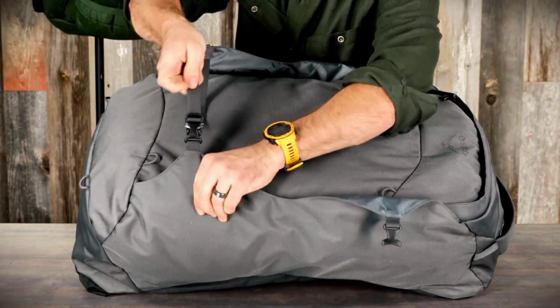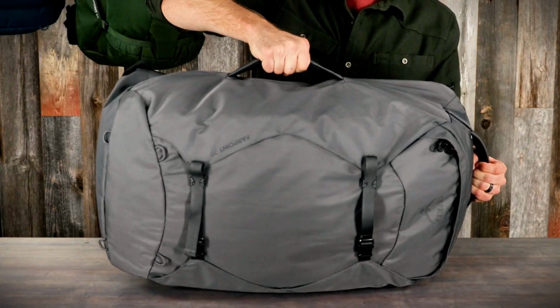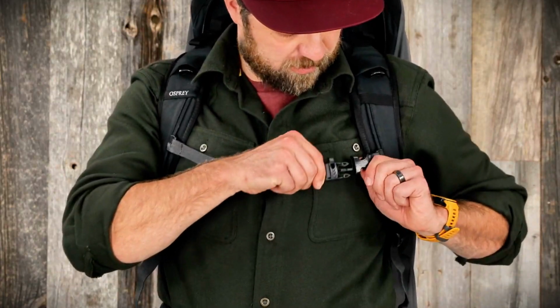At just 3.48 pounds and airline-friendly in size, the Osprey Farpoint 40L is more than a backpack. It's a trusted travel companion. Pack smart. Travel far.